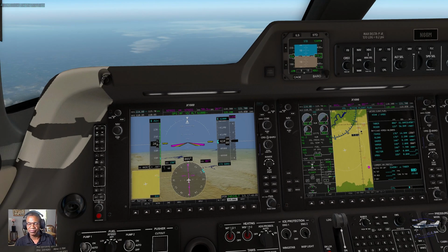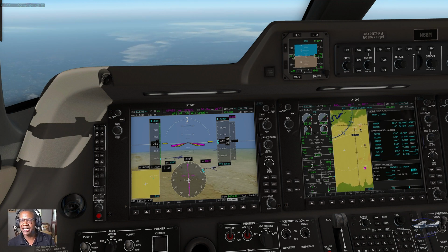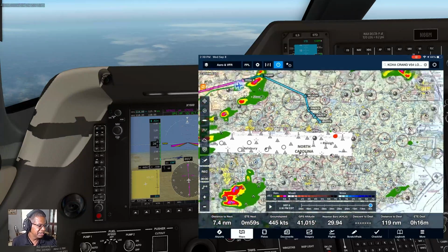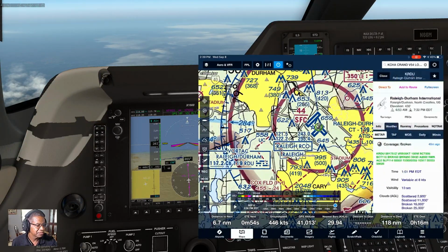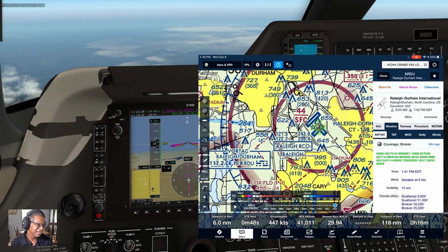Now, what I need is, I'm too far out to get an ATIS for RDU. However, I do have an iPad and it is online. So maybe I can get ATIS from the iPad. Okay. METAR. I said ATIS. Actually, I meant METAR, so thanks for that correction.